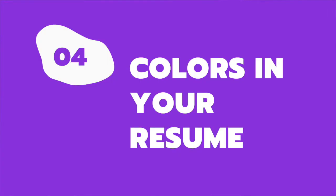So that's different. We're talking about a resume, okay? Okay, so the fourth tip is color. Be very careful with the colors that you use for your resume. I mean, there are so many beautiful templates out there of resumes now, and the colors are awesome.